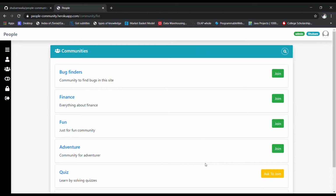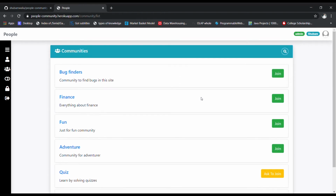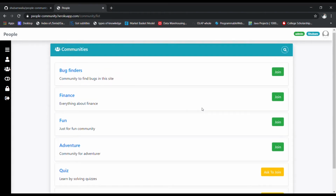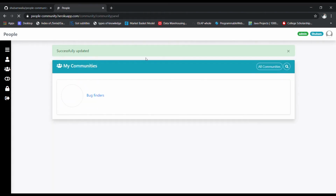Here you can see first is join, and there is an ask to join. There are two types of communities I built here. One is the normal one, where anyone can join, and the second is ask to join. When a user submits an ask to join, the request goes to the community builder, and he has to approve it. I will show you. If I join this community, it comes into my community list.